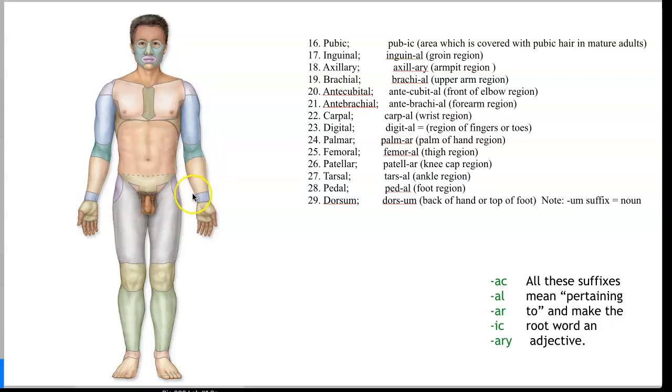Antebrachial, we already learned that. That is the forearm right here, versus the wrist region down here. This is the carpal region. Most of you have probably heard of carpal tunnel syndrome. Carpal, it's an adjective. This is the carpal region, the wrist region.